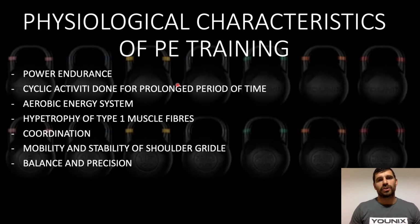On the other side of the equation, we have the endurance. So power endurance in kettlebell lifting, the endurance part is here. Power endurance means something else. It doesn't mean you will do 10 jumps, but endurance in the aspect of cardiovascular energy, of course, because the movement is repetitive. You will do cyclic activity for a prolonged period of time. Especially with the harder or more competitive exercises such as clean, jerk and snatch, one set will last more than 2 minutes.